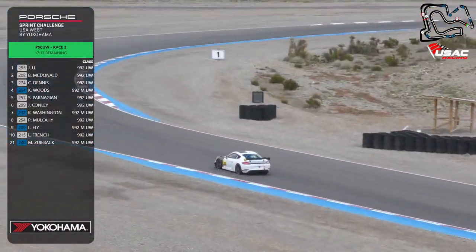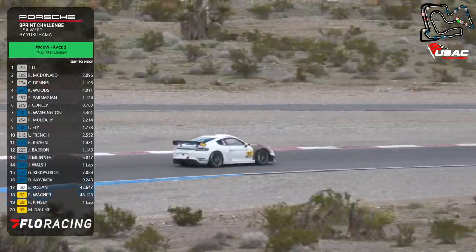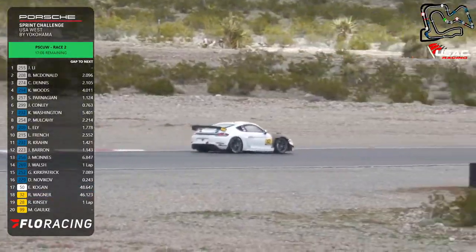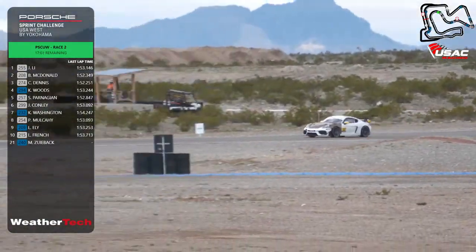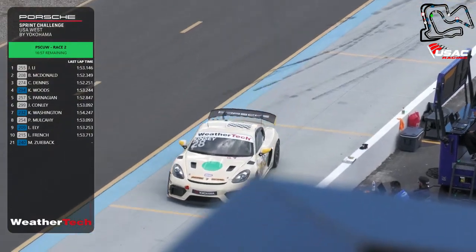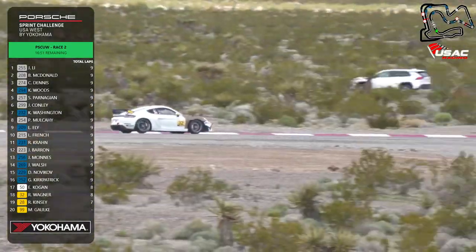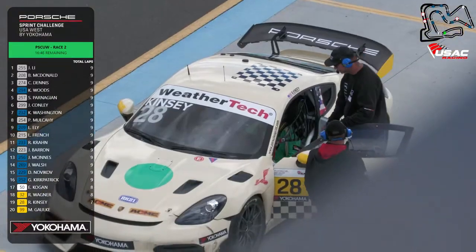Well, it has been a rough one for the Caymans. The only class that has seen any sort of retirement in both races so far. Yeah, Richard was a part of that incident early on in lap 1 in turn 5, so I'm wondering if there was some damage that maybe reared its head later on in the race. That's a good point. He's coming down to a stall. There's no scheduled pit stops in this series. They're not in any sort of hurry, so they don't seem to think that it's something they can fix.